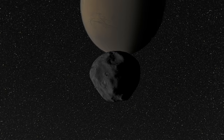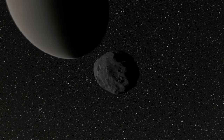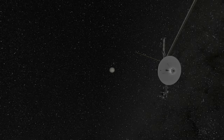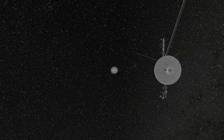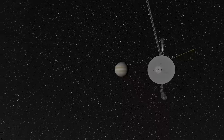Beyond the four rocky planets, one encounters the four gas giants of our solar system: Jupiter, Saturn, Uranus, and Neptune. Launched in 1977, Voyager 2 is the only space probe to have visited all four. Now we're going to hitch a ride with Voyager 2 back when it passed by the giants. In July 1979, Voyager 2 made its closest approach to Jupiter.